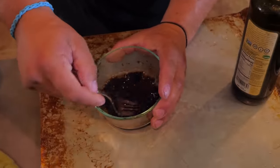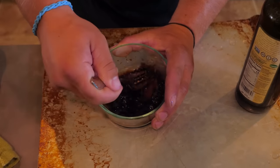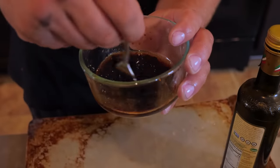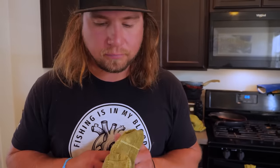To make a proper salad dressing, usually you're gonna wanna use a food processor or something. That'll really get this stuff all mixed together, but we're not gonna go that crazy. I like a lumpy dressing, if you know what I'm saying. Smells delicious. Okay, let's check our fish.